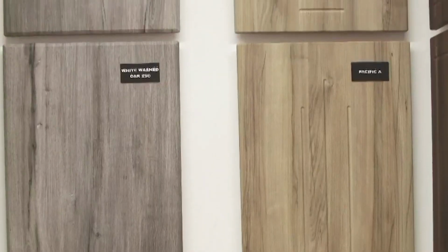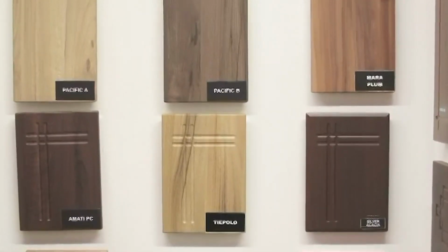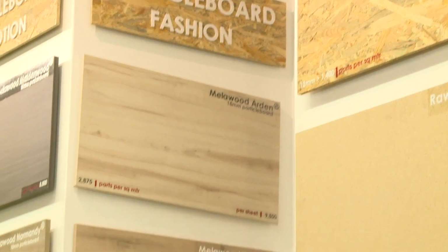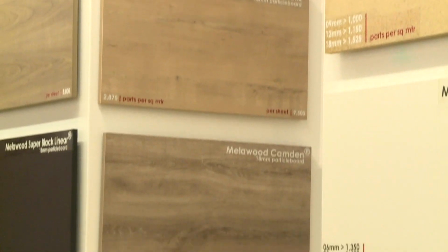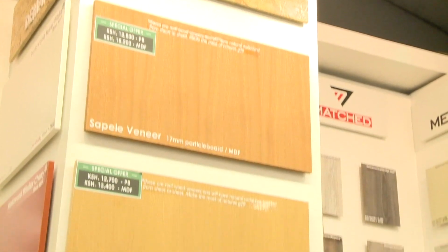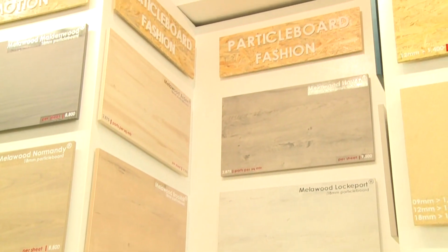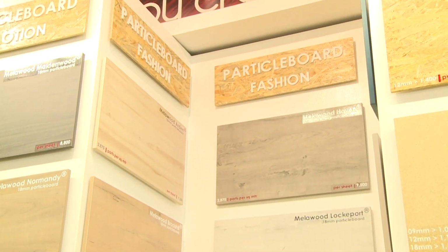Let's get a better view of whatever it is that you guys have to offer. So let's dive into all things engineered wood. First of all, what is engineered wood? Engineered wood is basically just the conversion of solid timber into panel wooden products, such as particle board, OSB, MDF.